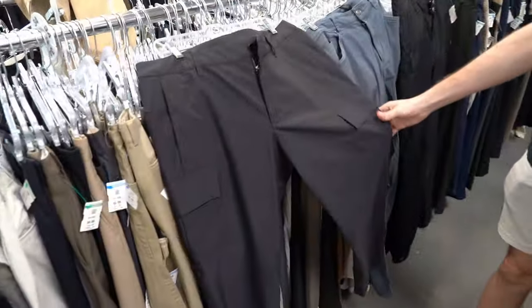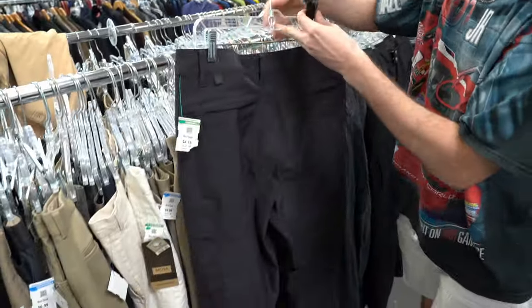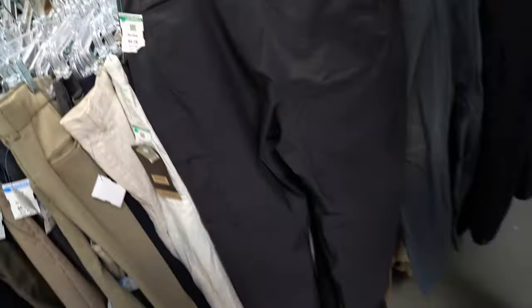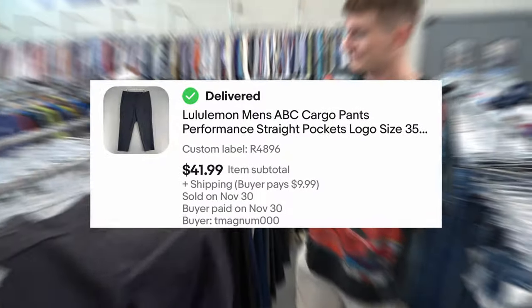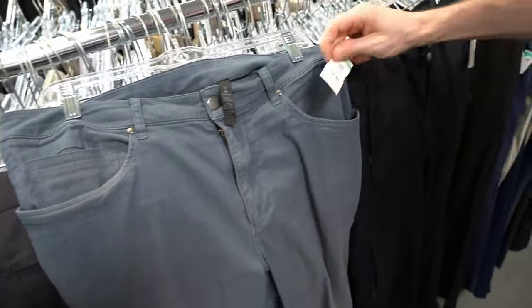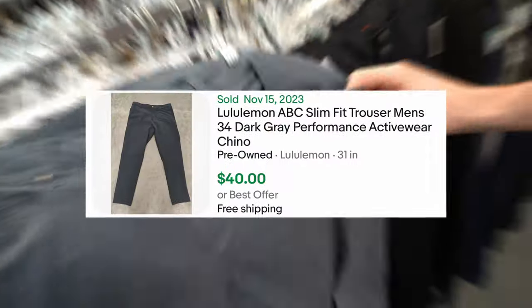Look, guys, like regular basic cargo pants, right? On the flip side of this, yo, it goes crazy. There it is, the Lululemon horseshoe logo right there. $4. Yo, yeah, it's crazy. $4 for those. What? That one you can see it clearly. And these ones are priced up at $10, but I'm still gonna buy these ones because why not?